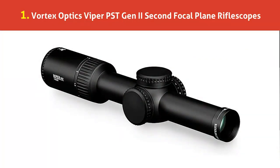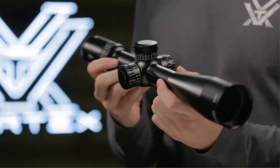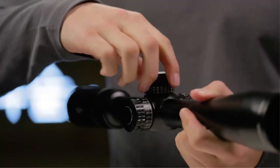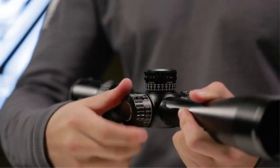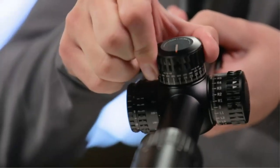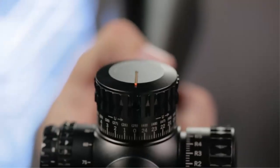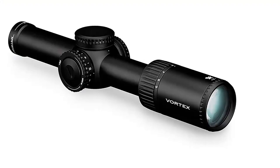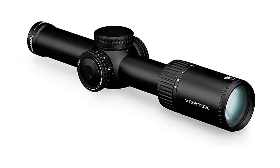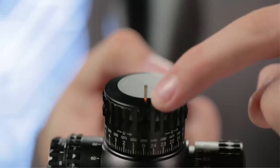Our list at number 1. Vortex Optics Viper PST Gen 2 Second Focal Plane Riflescopes. The Viper PST Gen 2 takes incredible performance and rock-solid tactical features to new heights. The 1-6x24 second focal plane riflescope is incredibly versatile and ideal for close-to-medium-range shooting scenarios. Shooters who dial their turrets for bullet drop and wind compensation will appreciate the laser-etched turrets, adjustable parallax, and the RZR zero stop. A fiber optic rotation indicator ensures you can keep track of your turret position with ease.